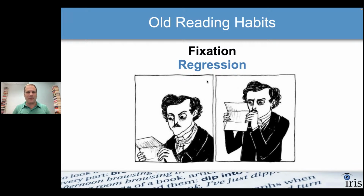Now, regression is also one of those things where we want to avoid rereading when it's unnecessary. I'll give you an example of an unnecessary regression. You read a sentence, it didn't make sense, so you read it again. Still didn't make sense, you read it again. You ever read the same stupid sentence like 7 or 8 times? You're like, why is this not making sense? Well, here's the thing. I would suggest that you should avoid rereading after just one sentence, and here's why.